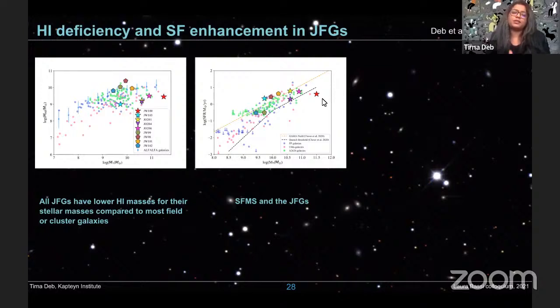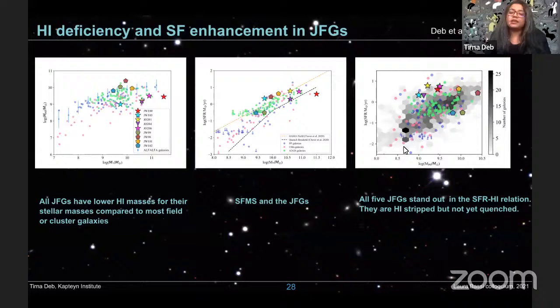And then we wanted to compare the star formation rate and the H1 mass for these galaxies. And also we used the sample of the xGASS sample, and we selected the galaxies of a similar stellar mass range as the jellyfish galaxies. So what we see here is these jellyfish galaxies are having higher star formation rate for their H1 masses when we compare with the other galaxies. So that means that though these jellyfish galaxies are very H1 deficient, they're still forming stars. The little H1 left in them is efficiently getting converted into stars. So they're not yet quenched.